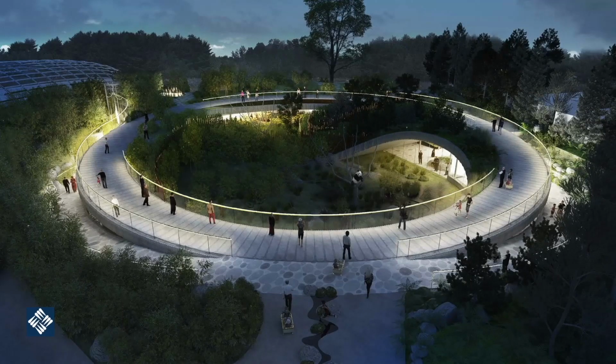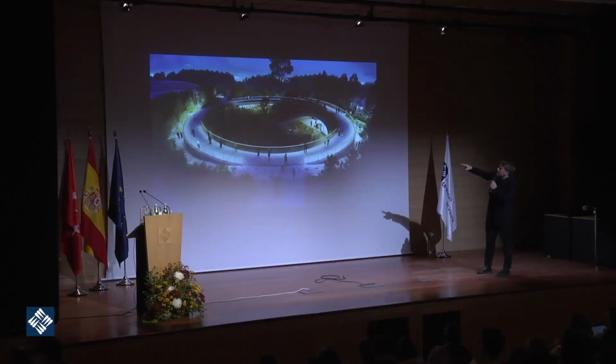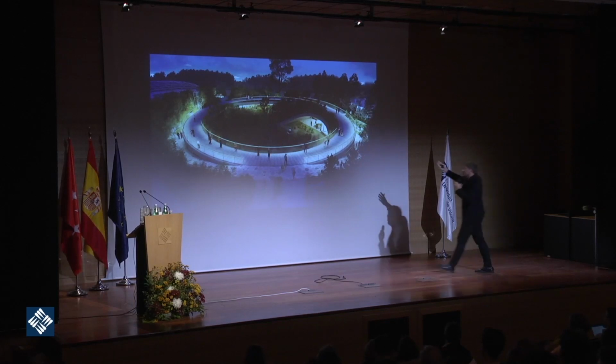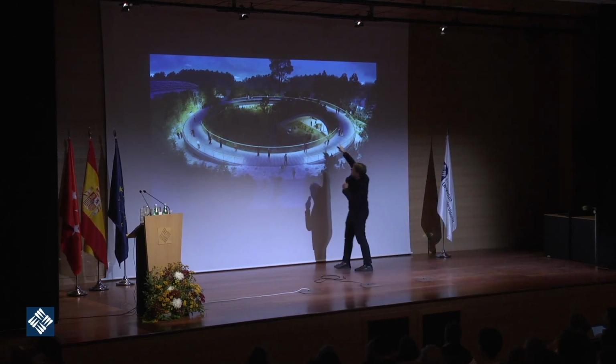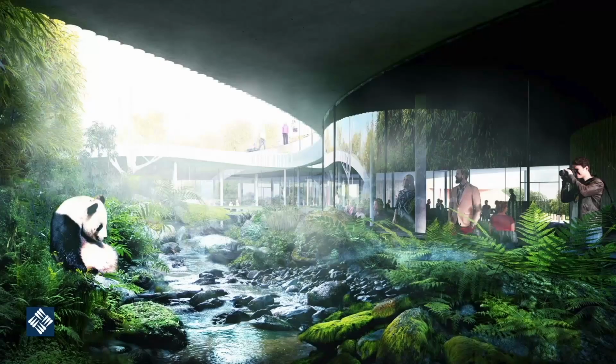One thing we learned about pandas is that pandas are very solitary. They can't cohabit. There's a male and a female, and if you put them together, they fight all the time. So in that sense, they're a little bit like human beings. We came up with this idea, it was too tempting, that it's basically a perfect circle composed of a yin and a yang, one for her and one for him. And that's essentially the organizing principle.